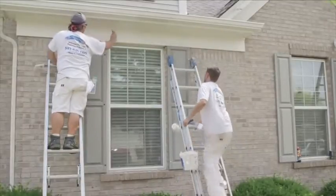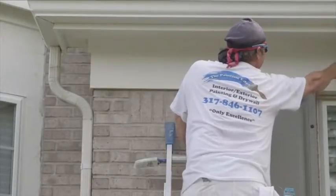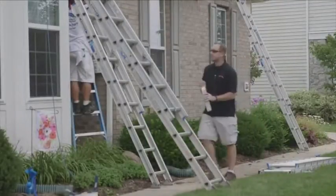When getting your estimate on exterior painting, be sure to ask the painters what type of process they're going to use. If they plan to spray the home, it's going to use more paint. If they're going to roll it, it'll likely take longer. This will allow you to compare apples to apples when comparing estimates. Angie says not to bother with a company that wants to give you an estimate over the phone.